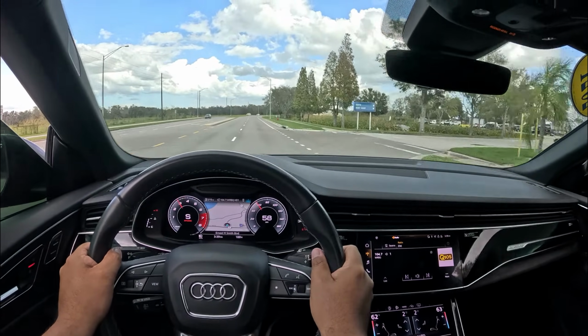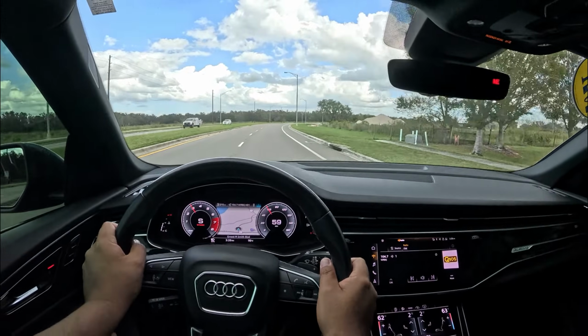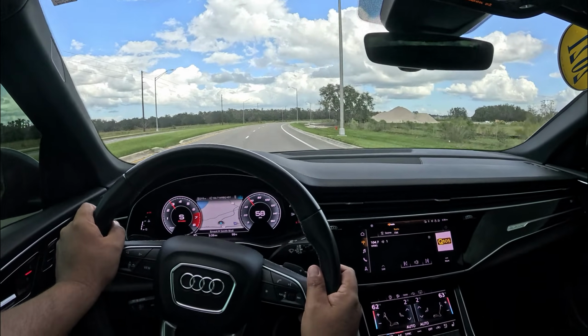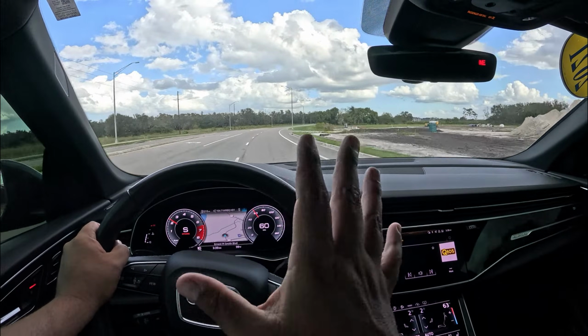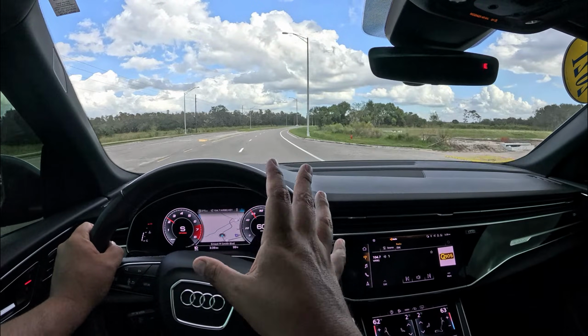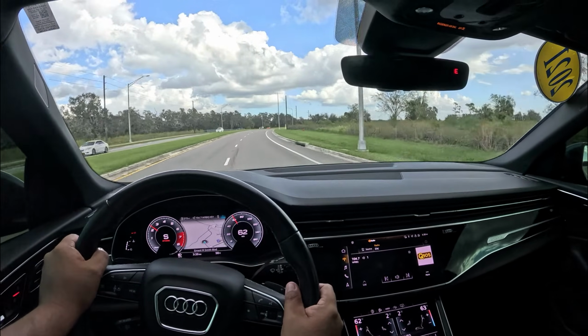Wow, very nice and potent power plant. I'm gonna put the windows up to lessen the air coming across. Wow, really nice, very smooth power plant. It felt like a turbo kicked in, and of course also the 48 volt at the same time. Really cool the way that felt.